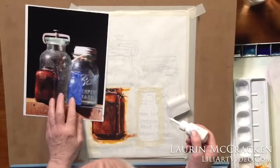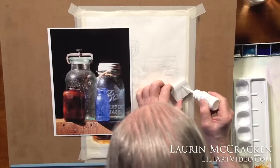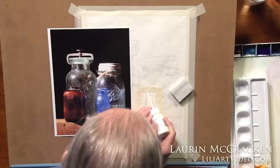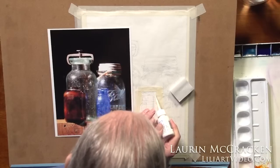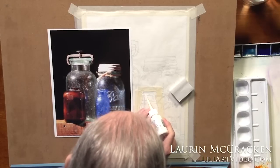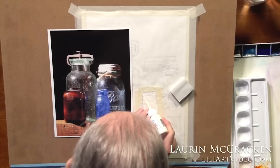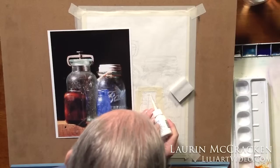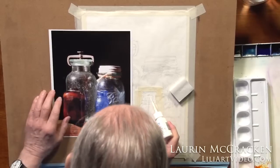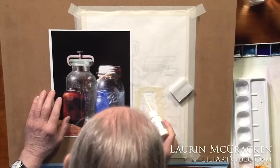So what I'm going to do is start at the top, and there's some really interesting and critical masking at the top to define the opening, because this is one of the few places where you'll actually see the opening at the top of the bottle in this particular still life. And the reason is because the bottle itself is kind of wonky. Over the years it's been heated and cooled and used and abused, and so it's not a perfect cylinder anymore.